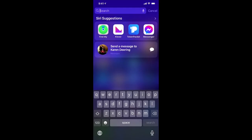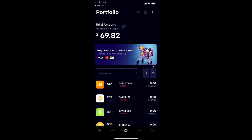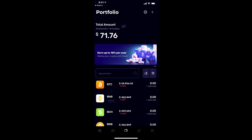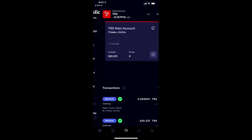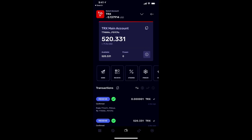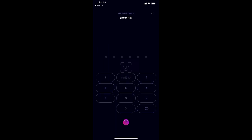I'm going to go into my Clever app. And I'm sorry, but you're going to see a lot of blurred out stuff. Okay, so where you want to go is you want to first make sure you're in, I'm going to scroll up here and get into my Tron wallet, and then I'm going to go into this far right button at the bottom, and you'll see on here where it says security. I want to tap on backup wallet.